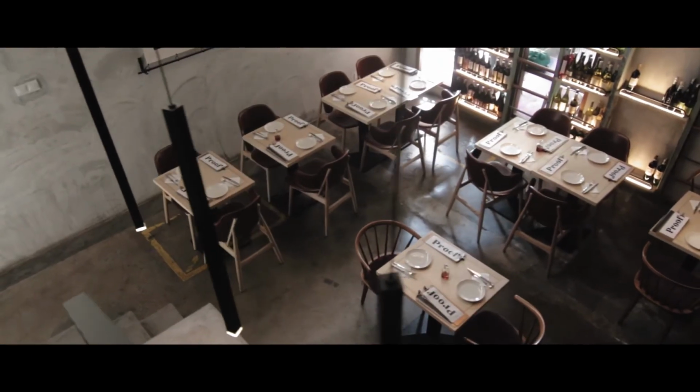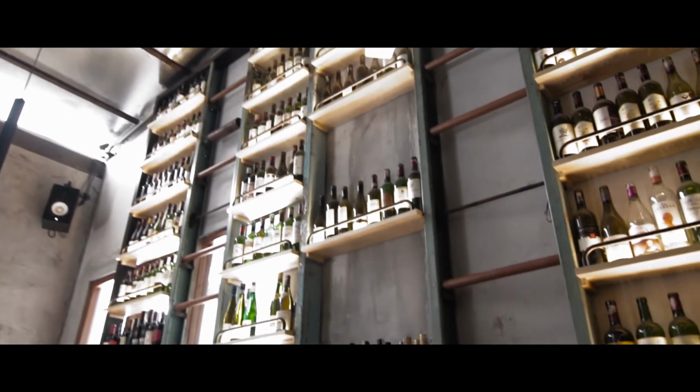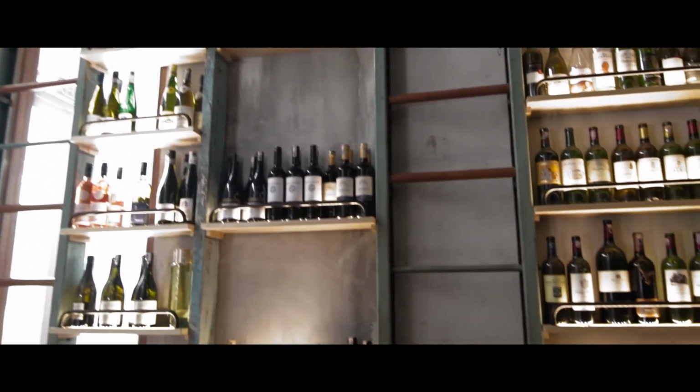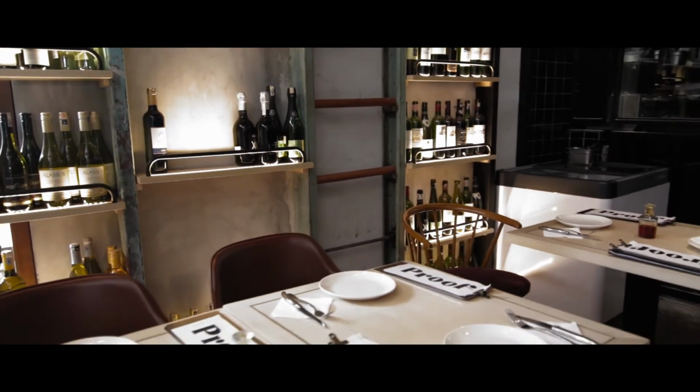This restaurant essentially serves really good pizzas, and part of the brief was to make it a little bit more sensual, a little bit more relaxed. We wanted to create a sense of exclusiveness as well. So as you come in, you're surrounded by all these black metal structures that form a very architectural point of view of the space.